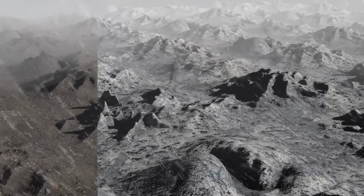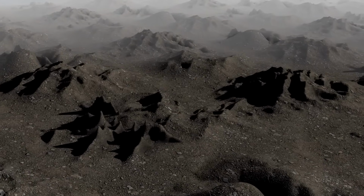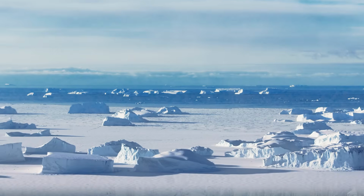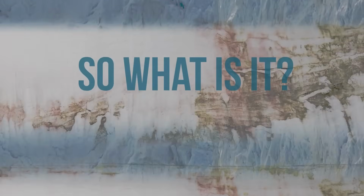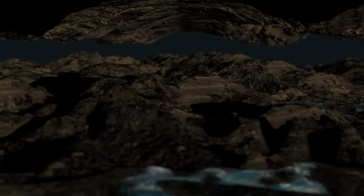The continent was not flat at all like it seemed. It's pretty bumpy with valleys, rolling plains, and high mountains. But this was nothing next to what they had discovered under Antarctica's ice. So, what is it? Drum roll, please. NASA found 2 new subglacial lakes.